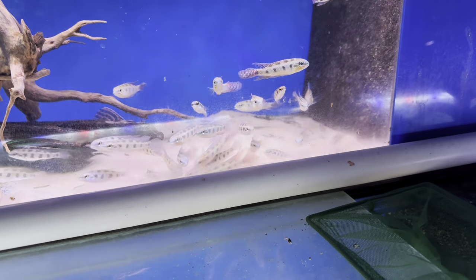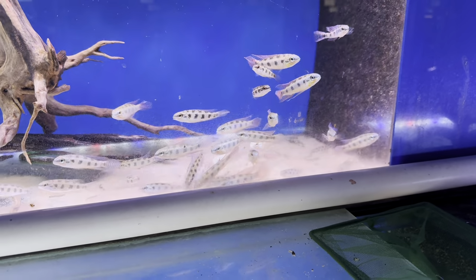Here's some beautiful wild caught checkerboard cichlids. These are the biggest ones I've ever seen, to be honest.